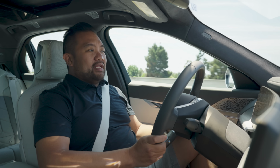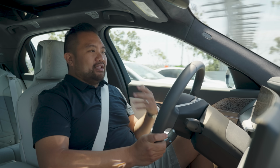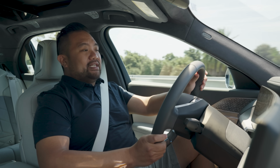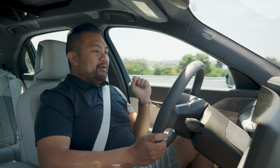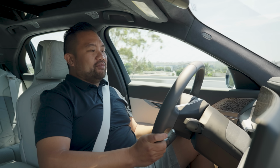The BMW comes with a long list of safety features, as does the Lucid, but the BMW does a few things that the Lucid can't, including hands-free driving. So the i7 has an Assist Plus system that works up to 85 miles an hour. It's got a little camera here that keeps track of my eyes, and when I'm on a highway like this, it will take over and I'm able to do hands-free driving.